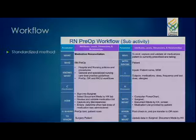With the workflow, this is an example of how they would fill that chart out in a standardized method. Again, this is just a sub-activity of medication reconciliation. You can see that it's either the RN with the patient, and to whom is the surgery patient, just filling out every little box to make sure they have it all filled out.